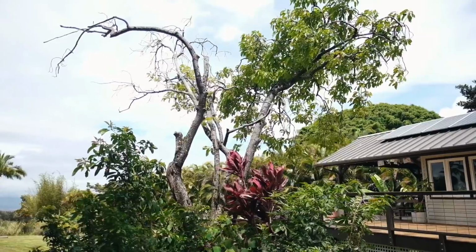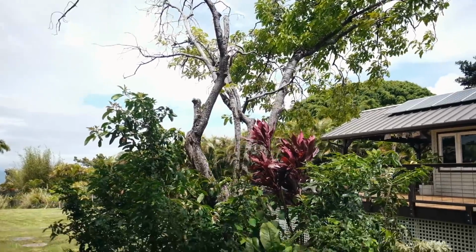Our avocado tree that is right here by the entryway of the house started to die. It's not a very good avocado tree anyway, so we're going to pull that out and make this area a new garden bed and possibly maybe a new tree.